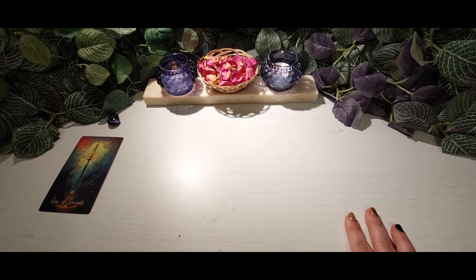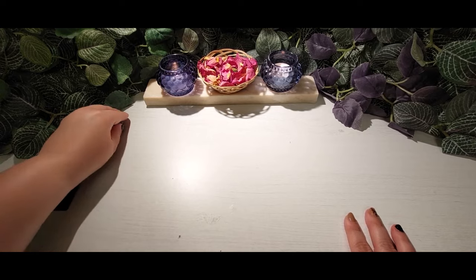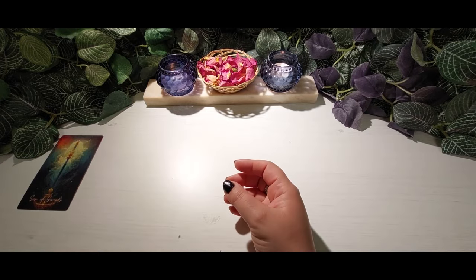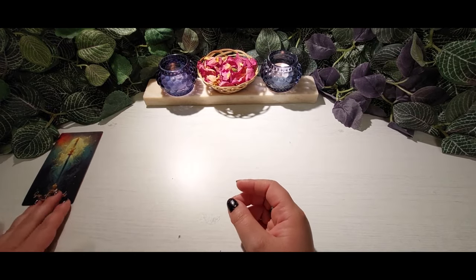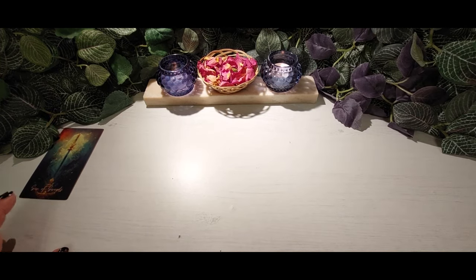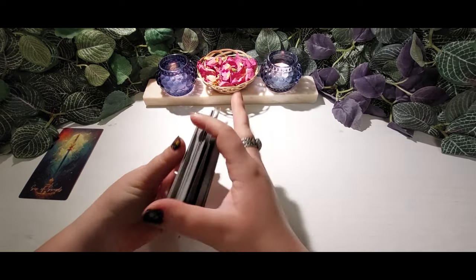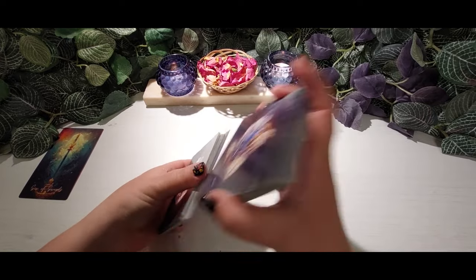Be right back. All right, so this is going to be the card selection phase. I'm going to add timestamps if you don't want to sit through it, because I will take my time. All right, let's see. Let me get some oracle cards. Spirit, tell me, what can you tell me for pile number two? What is their future spouse's physical appearance? Tell me, Spirit.